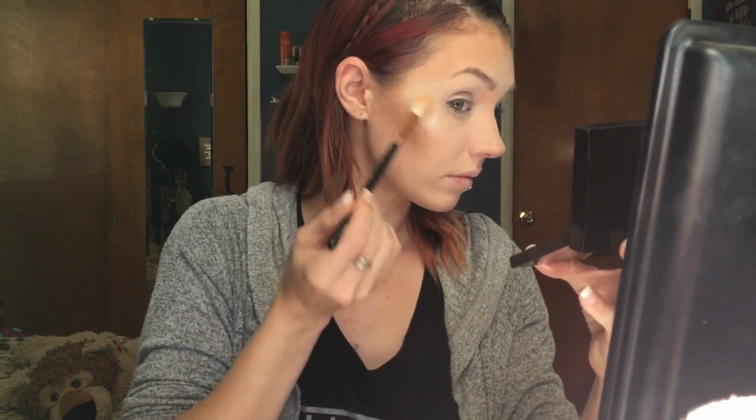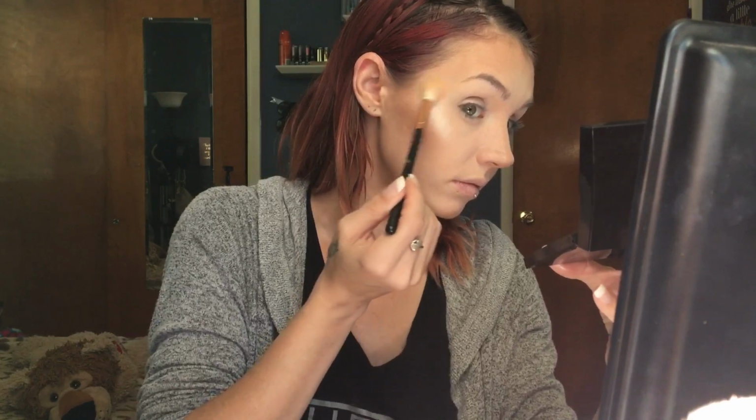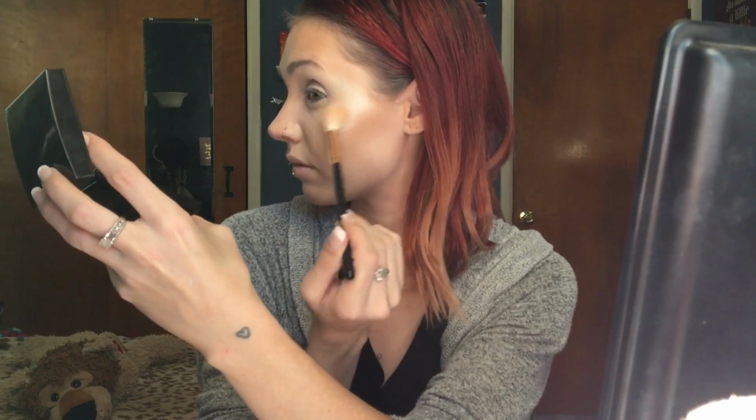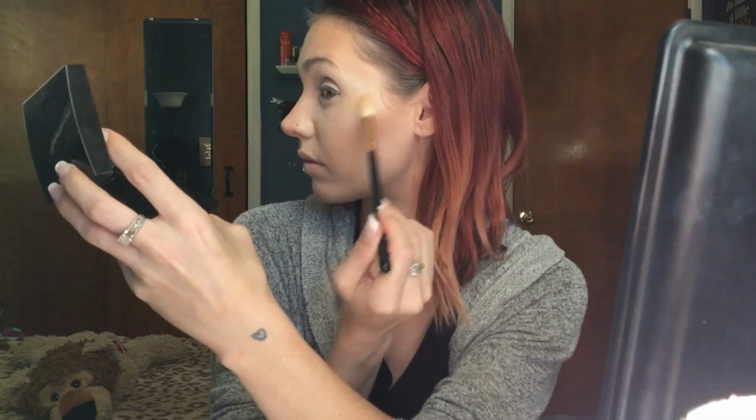I'm going to go in with a second highlighter though, this Laura Mercier 01 quote unquote matte highlighter, only because the one in the Lorac palette is almost a true white highlight. And while I am pretty fair, it did almost leave an ashy cast, so I just wanted to add a little bit of gold into the highlight just to make it match my skin a little bit nicer. Now, the pièce de résistance.